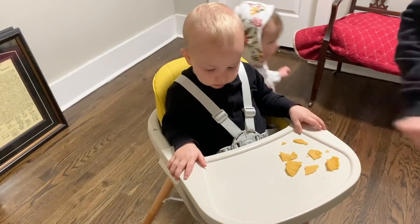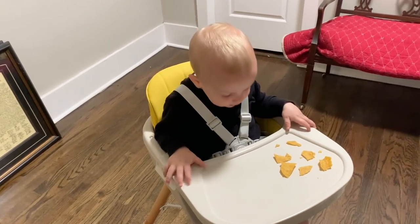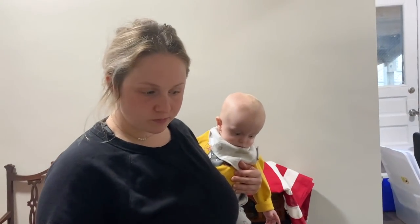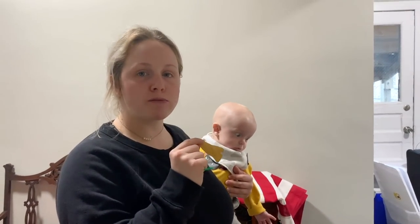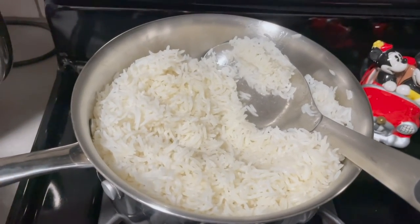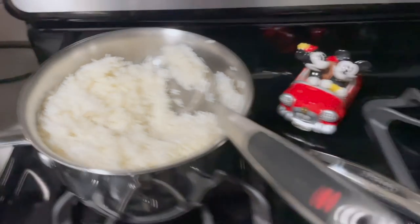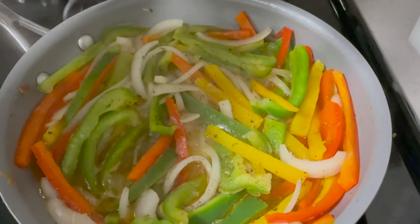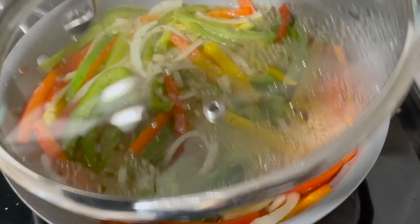I got my helper one, who's gonna be the foreman. Helper two. Helper three. Helper four. We're making burrito bowls over here tonight. I got a ton of rice. Some fajita peppers go in. This is the Chipotle recipe.